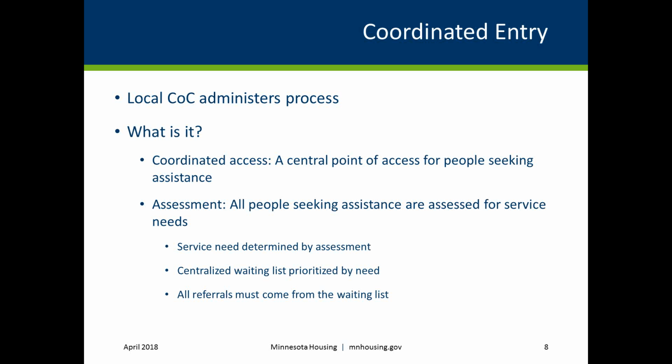For supportive housing providers, when you have a unit available, you must notify the coordinated entry contact person. They will refer households to you from the top of the waiting list that appear to meet the eligibility criteria for the unit. The referred households will then go through your standard application process. And please note that all Minnesota Housing Finance developments that have high priority homeless units must use coordinated entry for all referrals for open units.